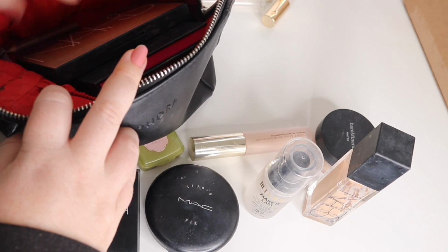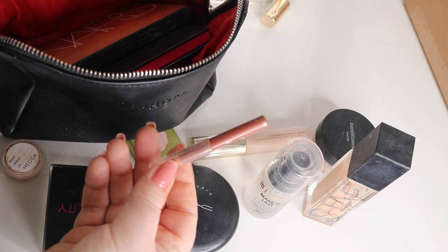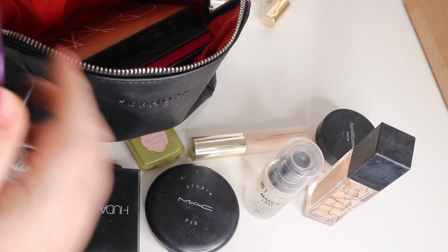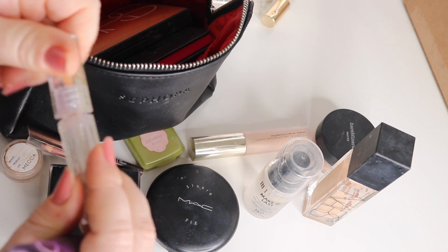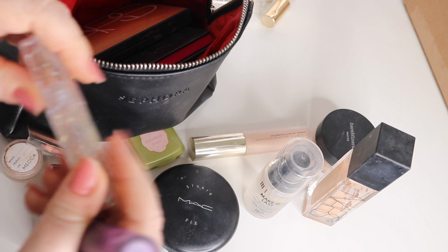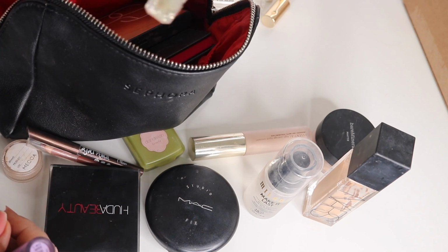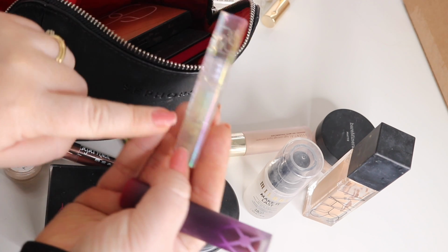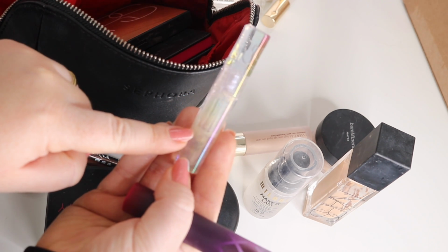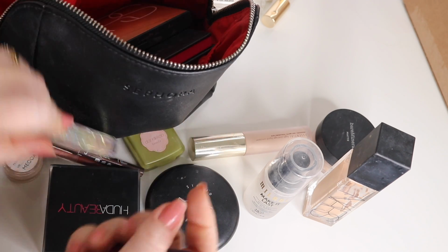And I wanted to show you the face palettes last. I didn't end up using my lip liner. Eyeliner. Kosas. Didn't close that properly, did I? The Kosas, it's almost finished. There's not enough product in here. I'm quite annoyed. It's already down to here. I don't feel like I've used it enough for it to be that far down.